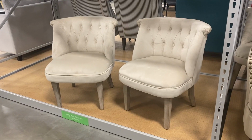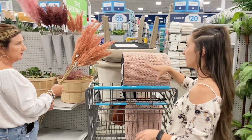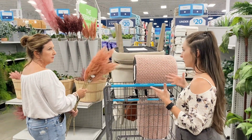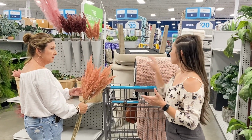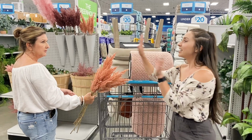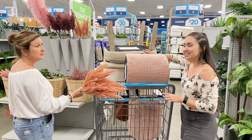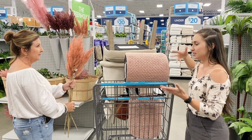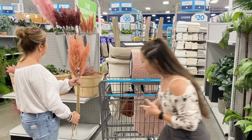So now our cart is completely full and we need another one. I kind of like where we're going with this, whatever this color is, and I also like these blushy sunset palette with the bronzes and the tans and the creams. I'm so excited. Yes. Okay. So let's do those. But I also like this.